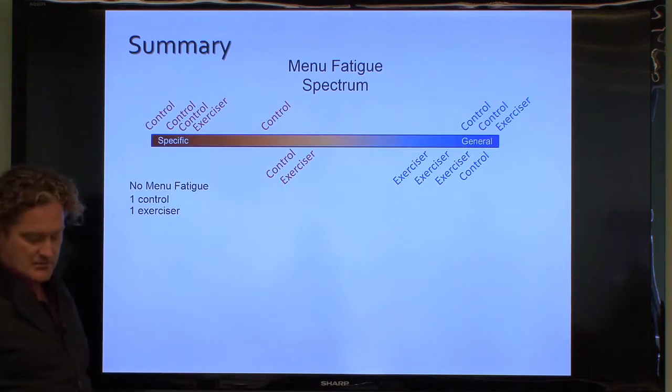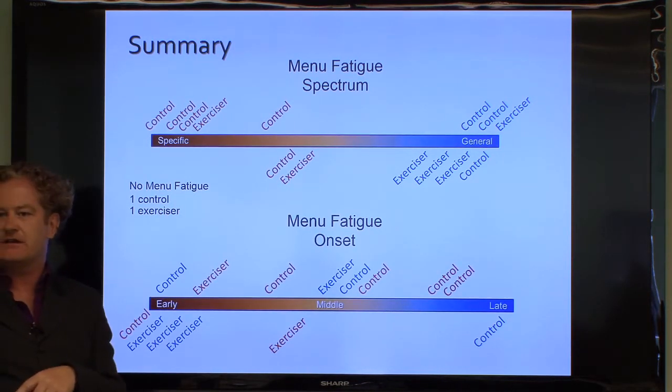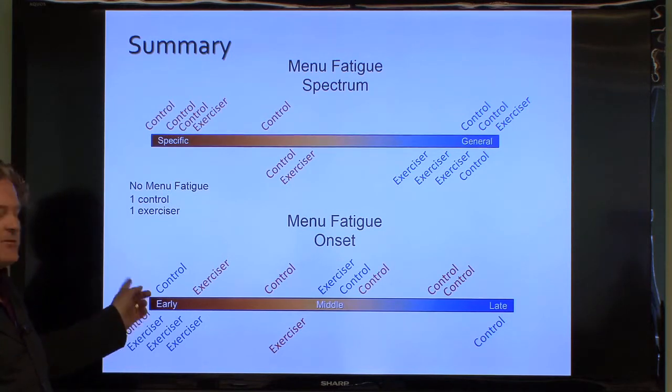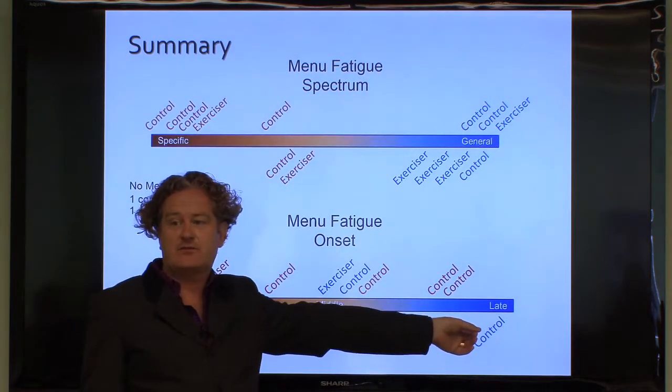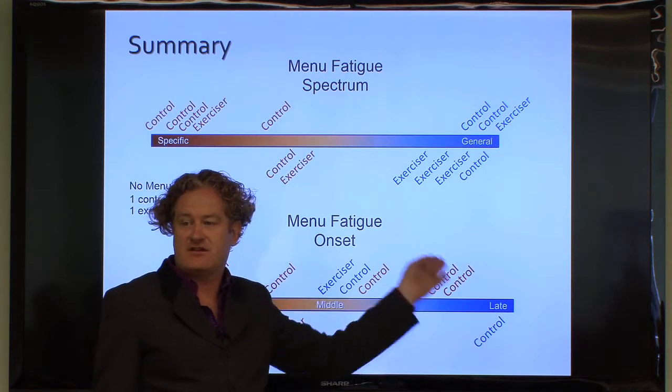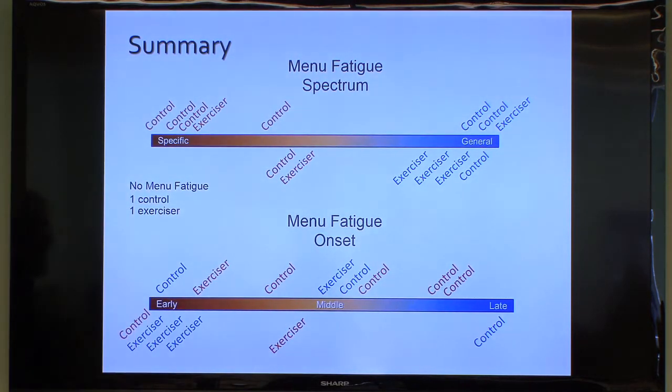And we looked at the onset of that because we were told that this would happen midway through the bed rest study. We find in most cases that it happened really early on, particularly amongst the general menu fatigue subjects. Although for some of them it happened in the last week of the study. By the time they got to the last week, they were suddenly like, I'm just sick of the food now. I don't want to be here. Again, no difference really between exercisers and controls. So exercise doesn't seem to mitigate that at all. It's just a general thing.